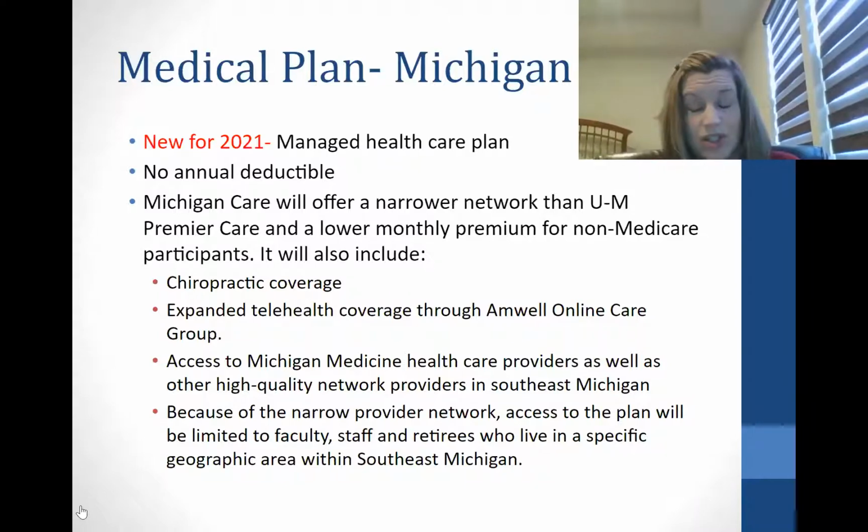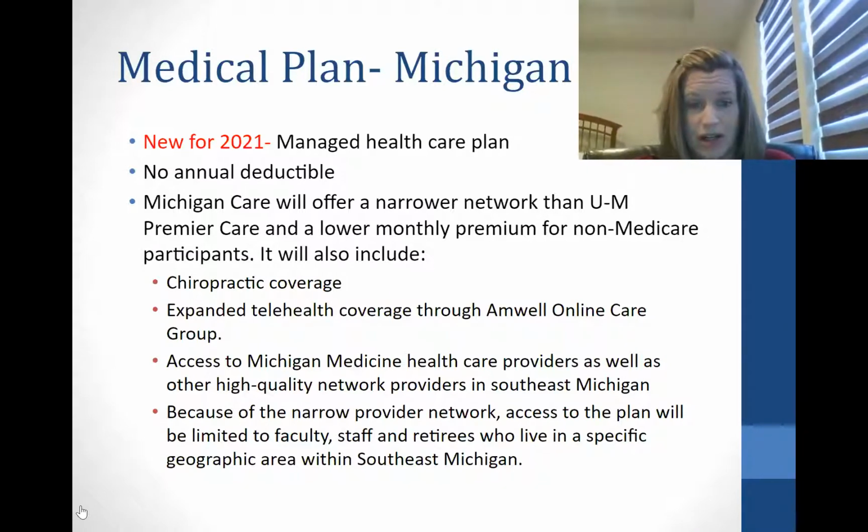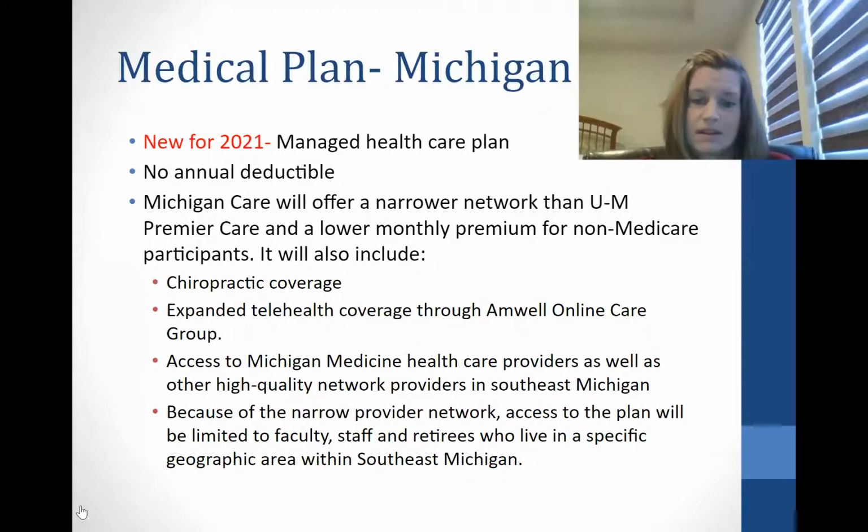The first plan, which is actually new for this year, that might be quite popular for employees, is going to be the Michigan Care Plan. So it's new for 2021. It's a managed healthcare plan. There is no annual deductible with this plan, so it's very similar to the U of M Premier Care. However, it does have a smaller network that is available for employees to choose from, and where you're eligible to be able to use this plan.